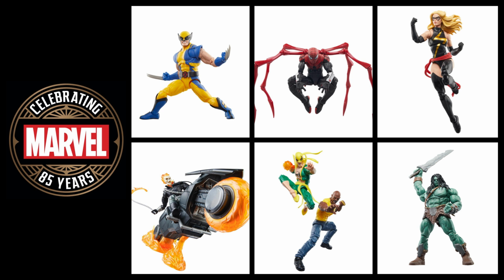Again, just to clarify, I never hated the MCU figures. I used to love them. I just fell out of love with the MCU. But the biggest thing I was critical about was the fact that the MCU figures were getting the better treatment over the comic figures, where I just wanted equal treatment. I wanted the comic figures to get the same amount of love the MCU figures were getting, with all new sculpts and all that stuff.